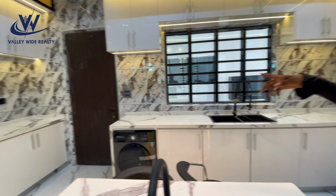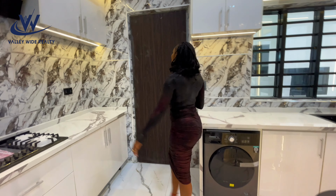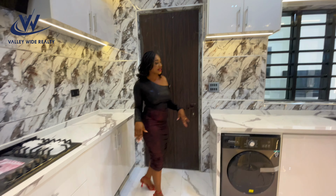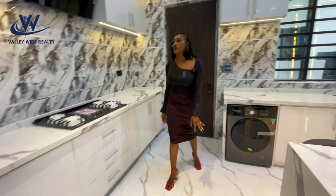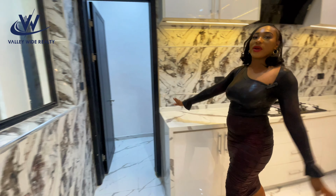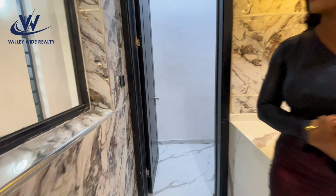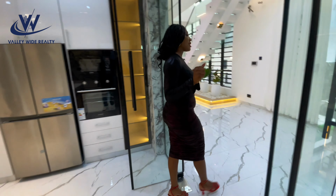Now through this door is an exit from the property and leads you to the boys' quarters or the maids' quarters. We get a washing machine also, and right here is where you get your storage area, or your pantry, where you can store your foodstuffs, bag of rice, and beef, everything you have. Now, I like how generous this house is.